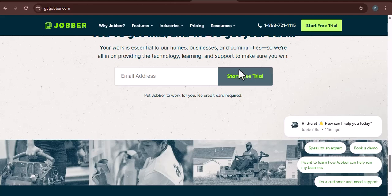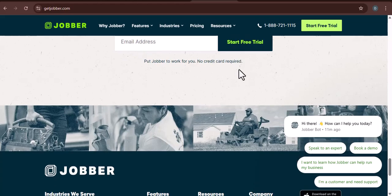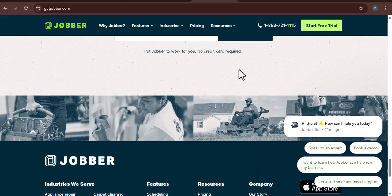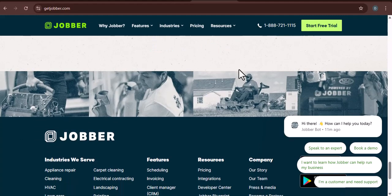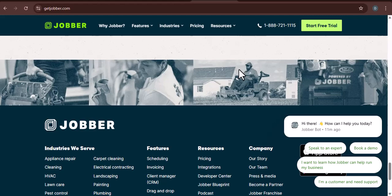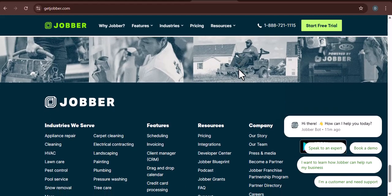But it gets even better. Jobber allows you to edit time entries if necessary. Accidents happen, and sometimes an employee might forget to clock in or out, or they might enter an incorrect time. As an admin, you have the power to adjust these entries to ensure accuracy before payroll. This flexibility is a huge time saver and prevents potential payroll errors.